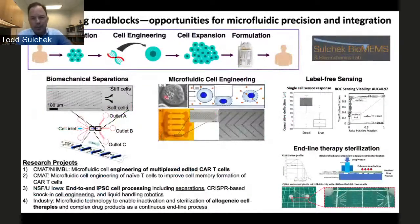That brings me now to my laboratory. The vision of the laboratory is to be able to integrate many of the unit operations that are performed separately using standalone machines, and to try to replace them with microfluidic solutions. The advantage of microfluidics is that you can provide a lot of precision in the unit operation, and you also have the capacity to integrate some of these unit operations.